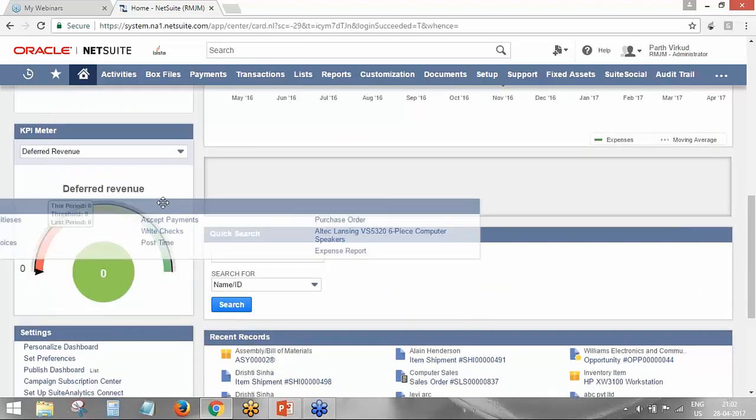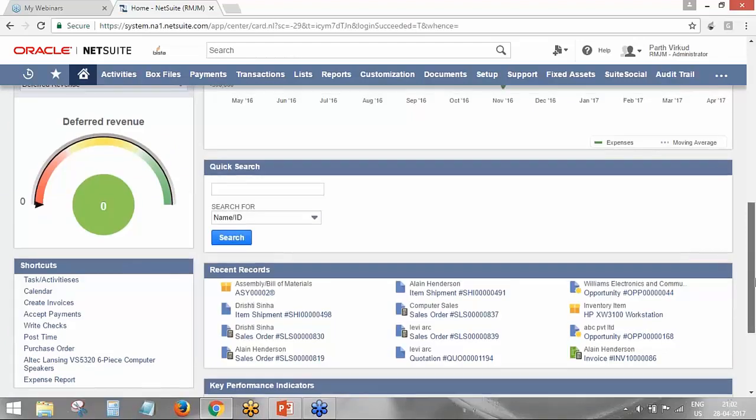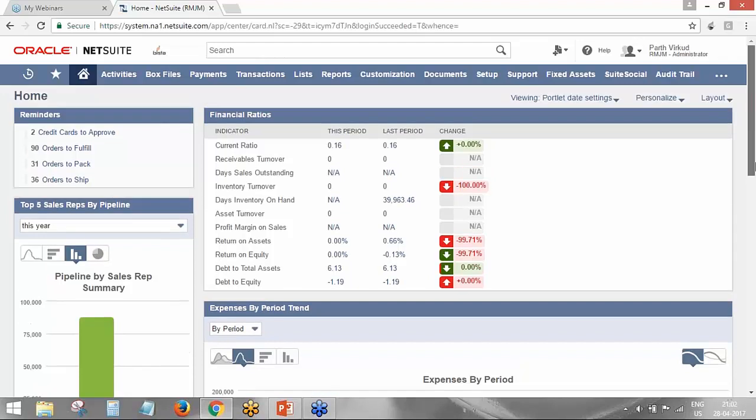This feature is not just for your dashboard. This goes all the way down to report customization also. So for key components of the report, you can go ahead and customize a report to see things where you want them. We'll see that as we go forward. So just to quickly show you how things work here.